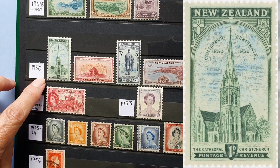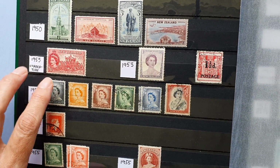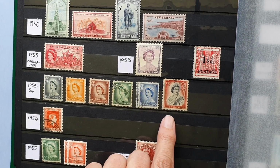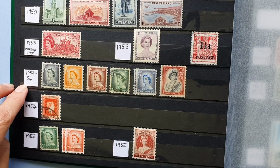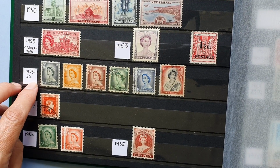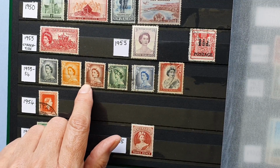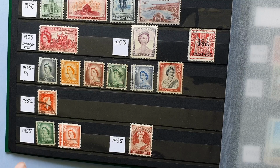Christchurch Cathedral. Okay. And then the very beautiful coronation stamp of Queen Elizabeth II. And then a little while after that, also in 1953, Queen Elizabeth II's definitive stamps, the official stamps, which is quite a large set.